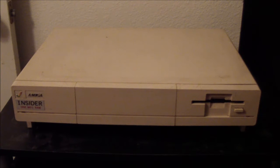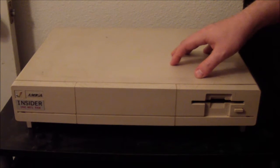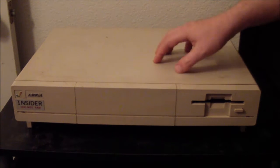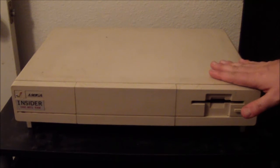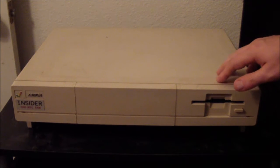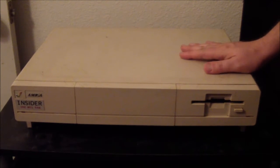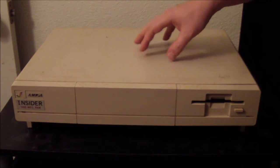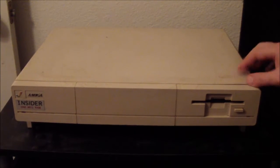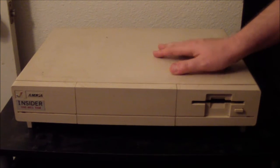So the Amiga 1000 came out in 1985, and it is built around the Motorola 68000 CPU running at 7.159 megahertz. This thing was far more advanced as far as graphics and sound goes compared to IBM compatibles at the time, especially in graphics. It uses a custom chipset in there for graphics and sound, and it was just way better than what IBM's had at the time, the clones.